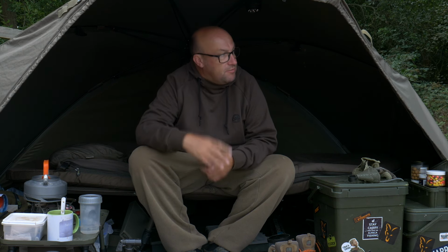And yeah, the line was still tight, so not solid tight, the rod wasn't bent over, but I decided to hit anyway. When you've been here for 4 nights and you get an indication, if I'd have left it and nothing happened, I'd have been wondering. So yeah, I hit into it, nothing there, so I've just put it back out on the spot. That's on the live system pop-up, just past the tree on my left.